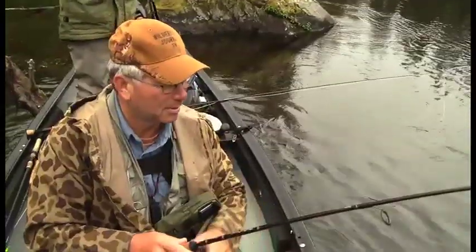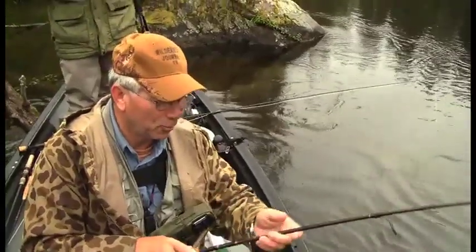What do you got there, Captain? Well, I have a northern. Oh no, that's not a northern. We call those a fastback trout. That's the sports model. Long type.